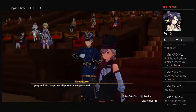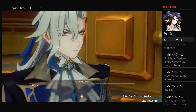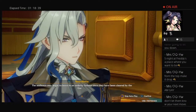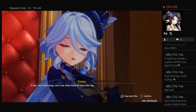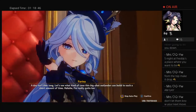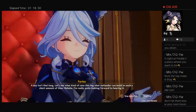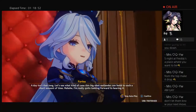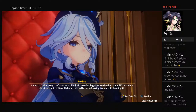Linney and his troop are all potential suspects and shall remain within the Opera House. The audience may begin to leave in an orderly fashion once they have been cleared by the guards. A day isn't that long. Let's see what kind of case this big-shot outlander can build in such a short amount of time. I'm really quite looking forward to hearing it.